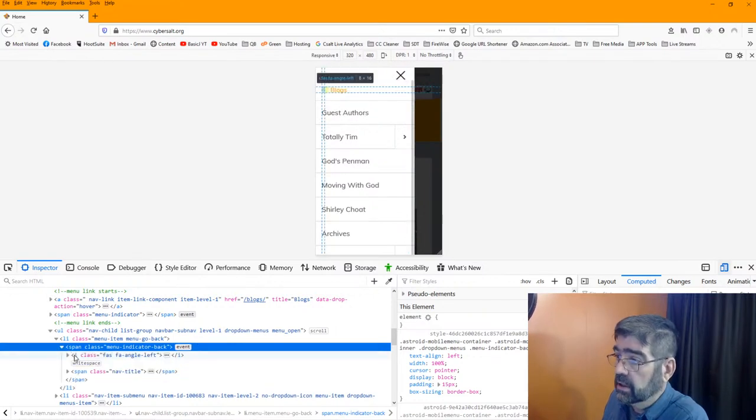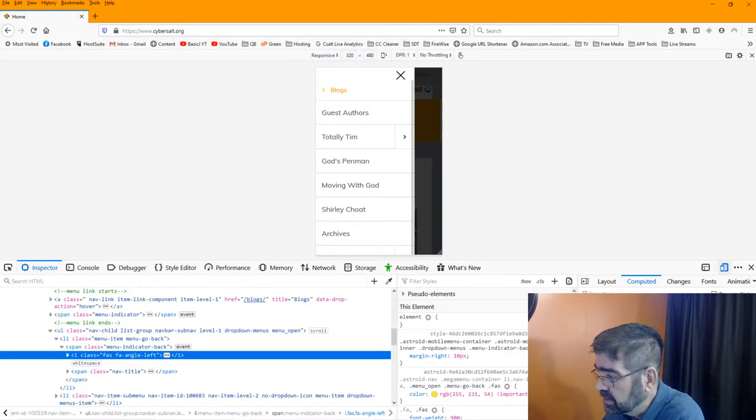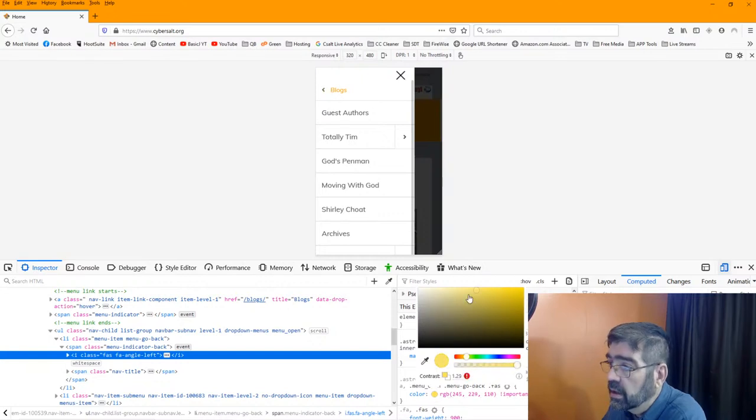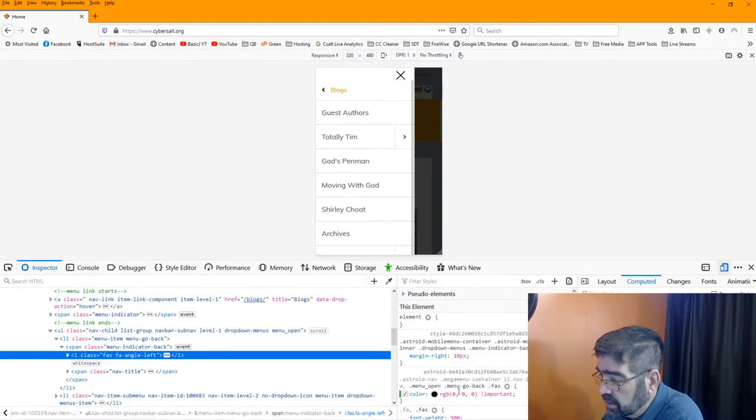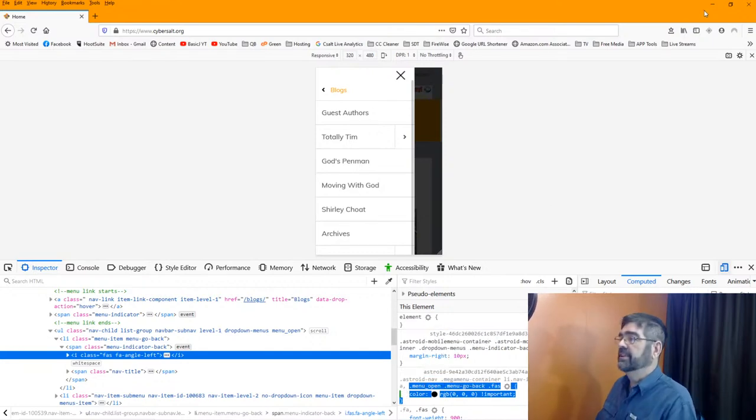Span class indicator. Here we go. There we go. I class FAS FA angle left. Right here. There we go. So if I want that to be black, I can do this. All right, here's the CSS here, way down at the bottom. It's menu.open, menu go back.fast. All right, I'm going to select that. And I'm going to copy it. Excellent. All right.